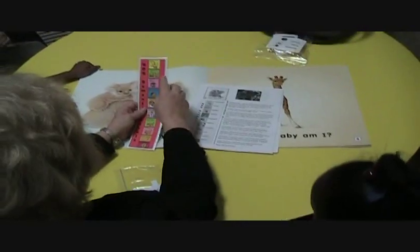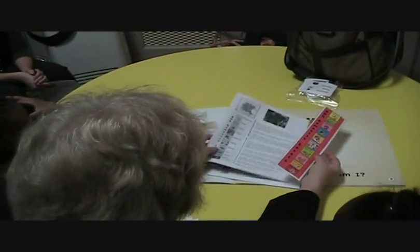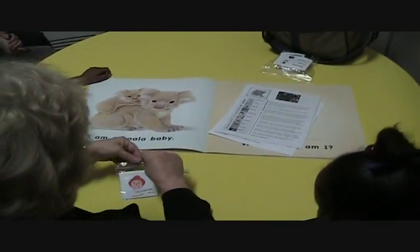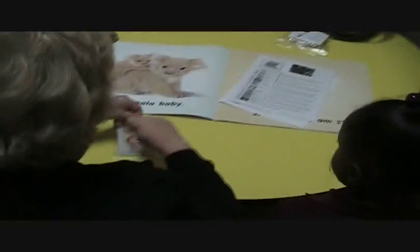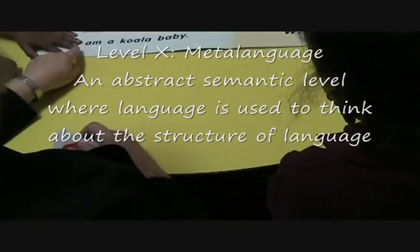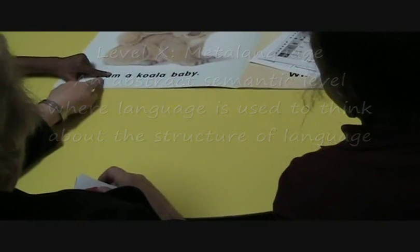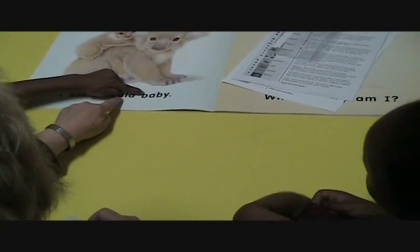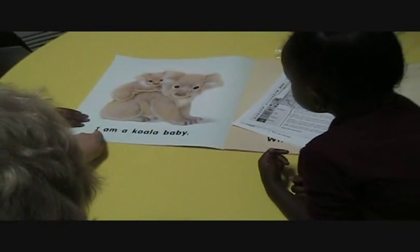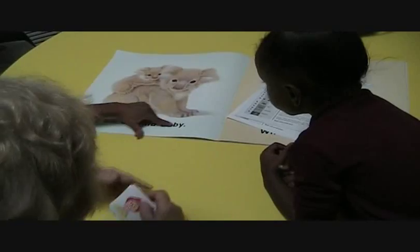All right, now we're at the top of our ideas. Are you ready? Yes. And we have to think about words is what we're going to think about. And here's how we're going to do it. Look, I've got a special bag. Look at these words. It says, I am a koala baby. So the baby's talking and he says, I am a koala baby.